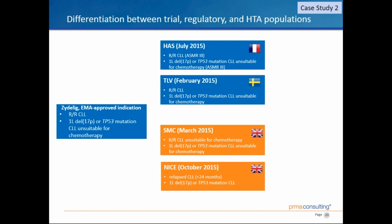As a result, when it came to HTA, there was not a wealth of evidence to support the treatment in first line, and the evidence there was came from a non-comparative study. Combined with that, the comparator used in the relapsed refractory setting was not approved as a monotherapy for CLL.